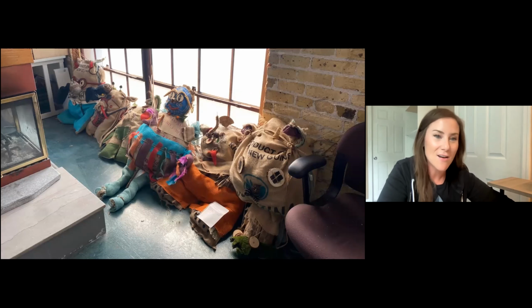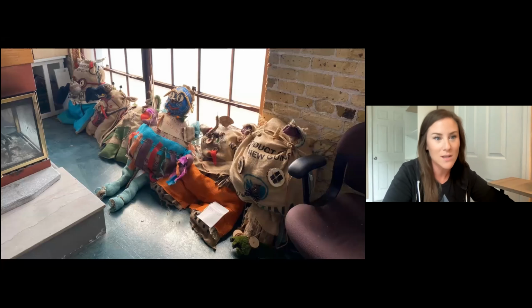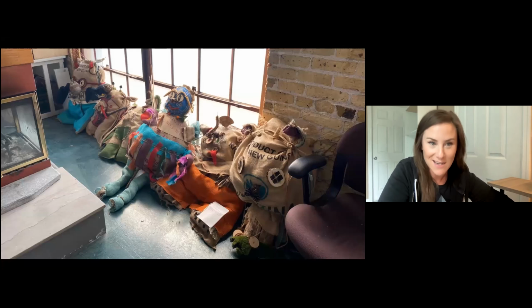So as you can see, all of these gnomes are made from similar materials, but all very unique in their construction. So students took what they learned from Co, what they learned from the environment that they were in, and created these amazing physical gnomes. So now they're just kind of hanging out there until Hike MKE.